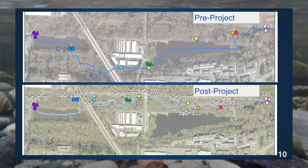So to get to the nitty-gritty of, well, did this work? It's a nice fancy project with some good pictures, but did it improve temperatures? So Sarah Brooke, Benjamin, and our 2 WCC crews did a tremendous amount of work to try to quantify what has happened pre and post project.